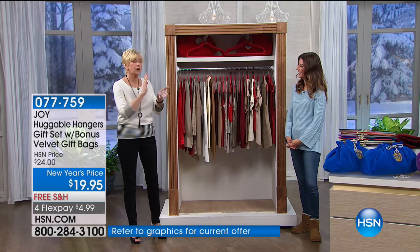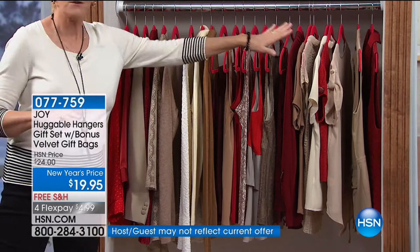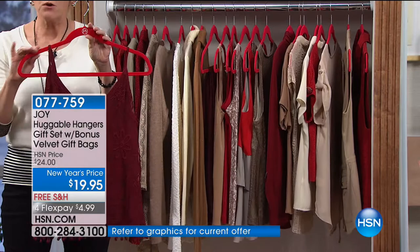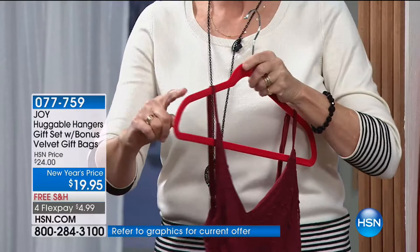So here is what you're getting. The 24 hangers, absolutely beautiful. Everything is at eye level. Everything looks great. When I reach for a little camisole, I don't have to worry about it falling on the floor, because the little velvety coating keeps all your garments on your hangers. And no more shoulder bumps. There's nothing to make any dinks or dimples.